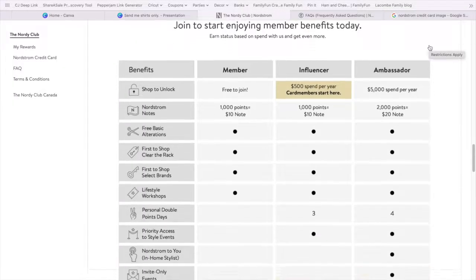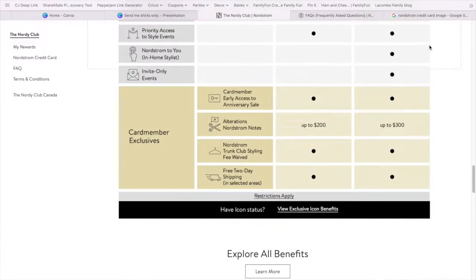A third part of the Trunk Club, and none of these are all different pieces, but if you choose to, you can join what is called the Nordy Club. And in order to join the Nordy Club, you just have to sign up for it and apply for the Nordstrom credit card. And the Nordy Club affords you several extras, which are really fun, like special events or $200 in adjustments that you might need. Say your pants are too long and you need them hemmed, that will be free or part of your $200 credit. There are lots of benefits of belonging to that. I just think it's ideal.